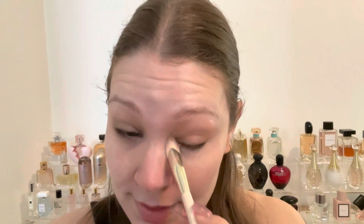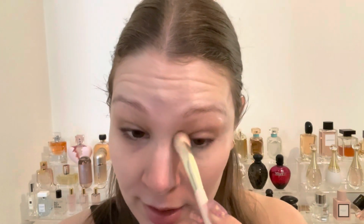I think the shade is fine as a highlighting shade. I don't know if I'd use this on the rest of my face. Figured it wasn't too big of a deal whether I got Fair or, I think I was deciding between Fair and Light, since this is supposed to be a more sheer coverage.